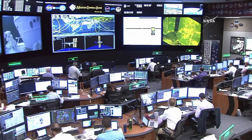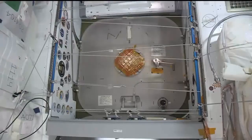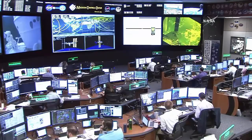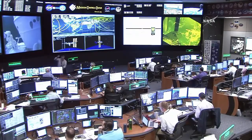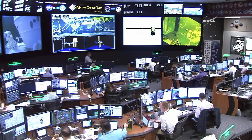Later today, the space station crew members are scheduled to open the hatch and reveal some of the supplies inside the Dragon capsule. Some of that includes fresh food for the crew members aboard. NASA TV will not be providing coverage of those activities later today. You can check the International Space Station blog and go to nasa.gov/ISS for the latest updates there.